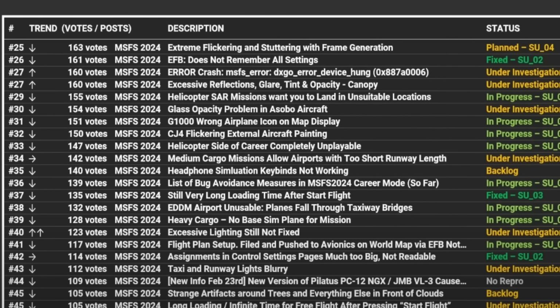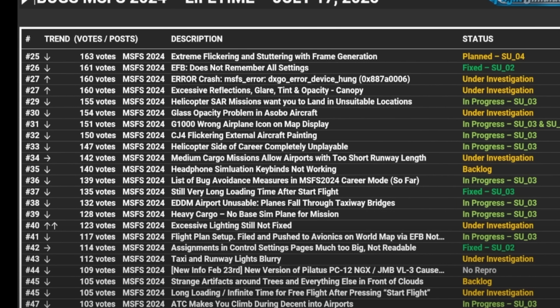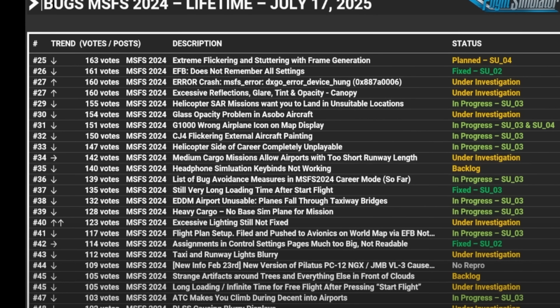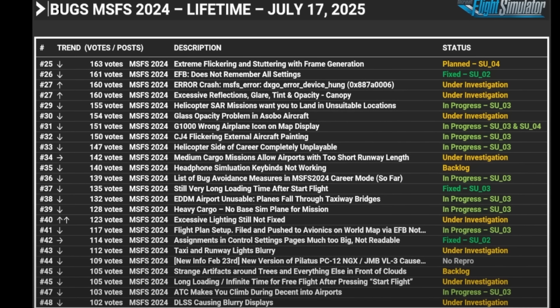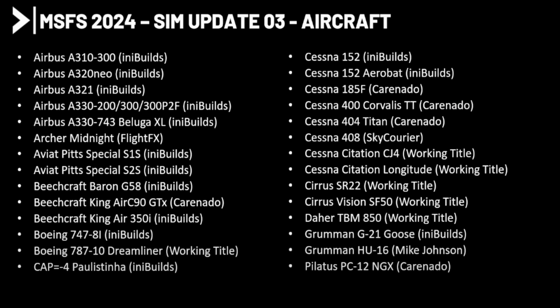Here's what we should expect. Tweaks to textures, fixes to elevation issues, lighting improvements, and a few long-standing bugs, like the teleporting bridge at Denver potentially being squashed. Now on the aircraft front, Inibuilds, Working Title, and Coronado are bringing in a ton of updates.